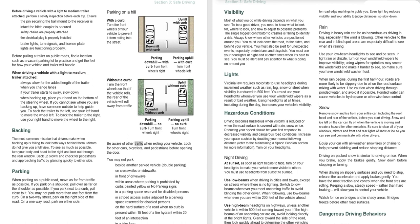Be aware of other traffic when exiting your vehicle. Look for other cars, bicyclists, and pedestrians before opening the door. You may not park beside another parked vehicle, double parking. On crosswalks or sidewalks. In front of driveways. Within areas where parking is prohibited by curbs painted yellow or no parking signs. In a parking space reserved for disabled persons. In striped access aisles adjacent to a parking space reserved for disabled persons.